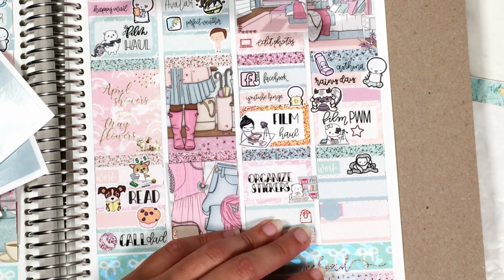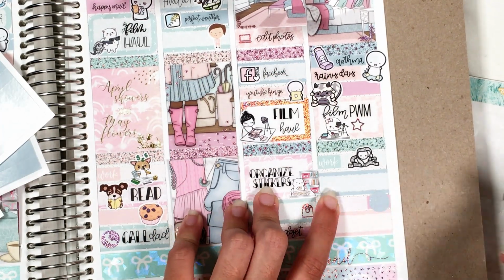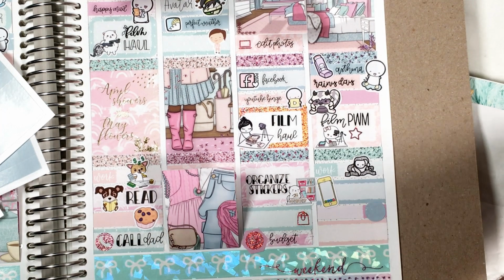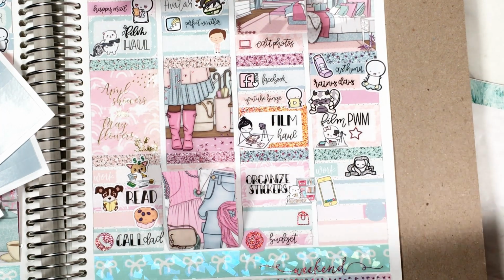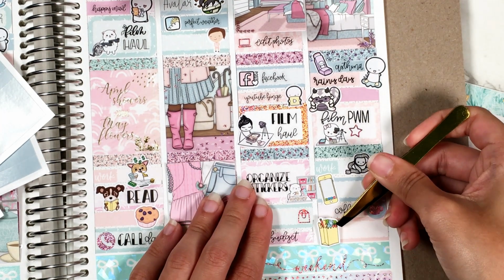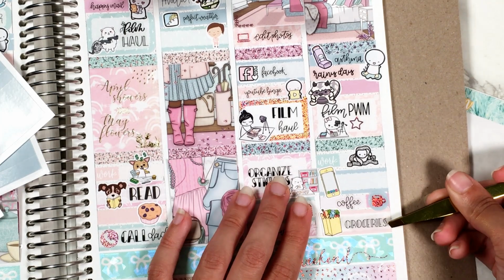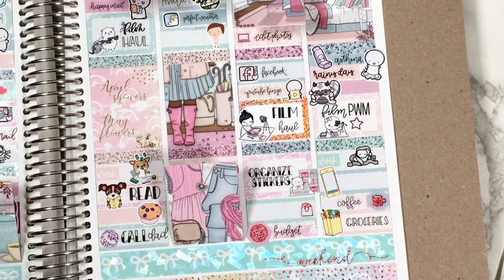And then I also had another mocha, so I just used a coffee sticker icon from the Wiggle, had to rearrange that a little bit, and then groceries with the grocery bag left over from the Creating & Co. kit. And that brings us to the end of the spread. I really like the color scheme going on here. I like how I was able to rearrange everything in this kit to work out.